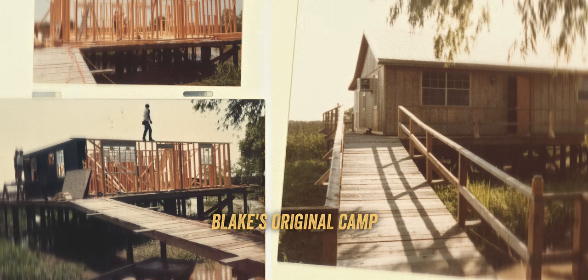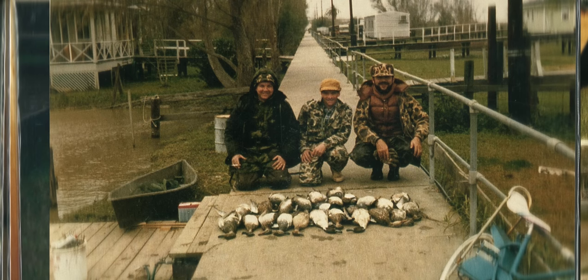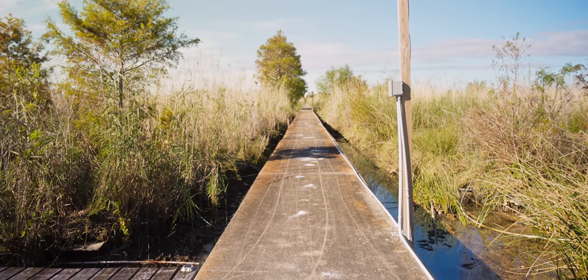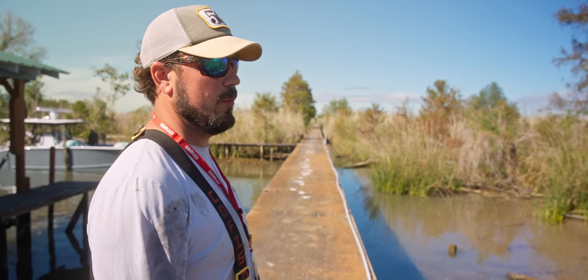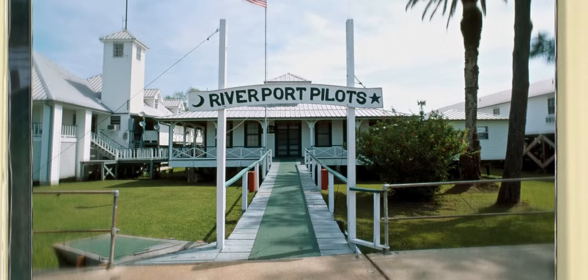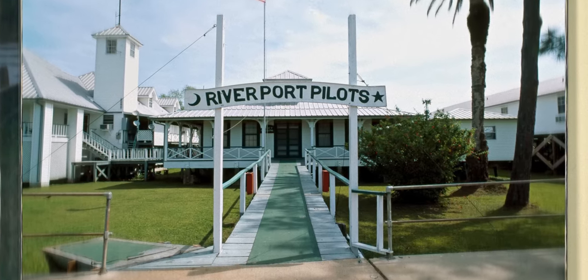Just a completely different situation than what most people deal with today. Like, nobody drove cars down here. You rode your bike up and down the road, you walked up and down the road. If you had to go get groceries, got in the boat, went up in town. And just a totally different atmosphere, totally different type of living.